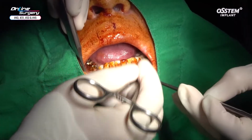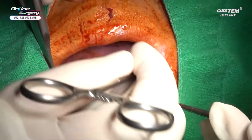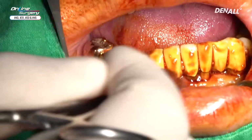There is a 6-unit bridge between canine and canine. Immediate implant placement will be done after removal. There's a root rest in number 5. This is going to be addressed next time.